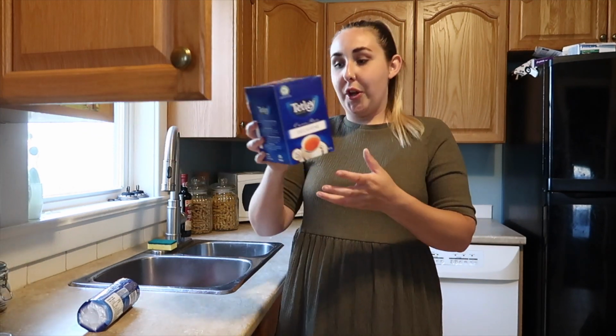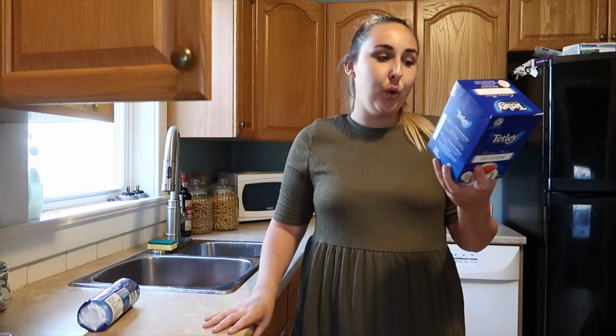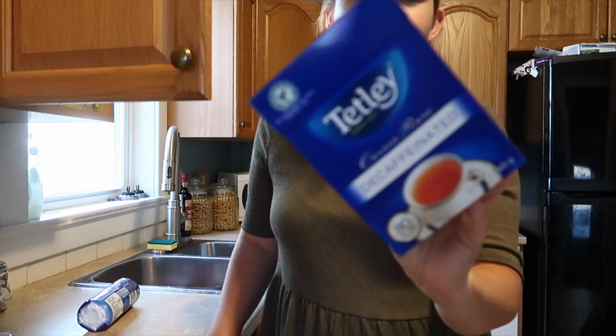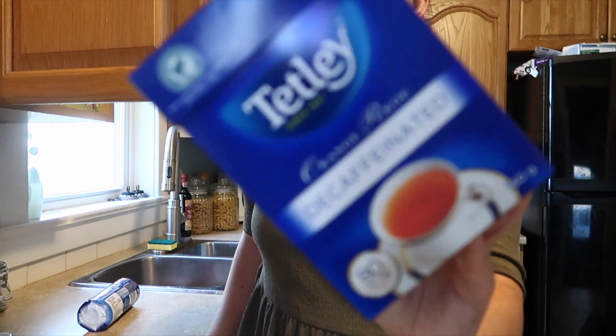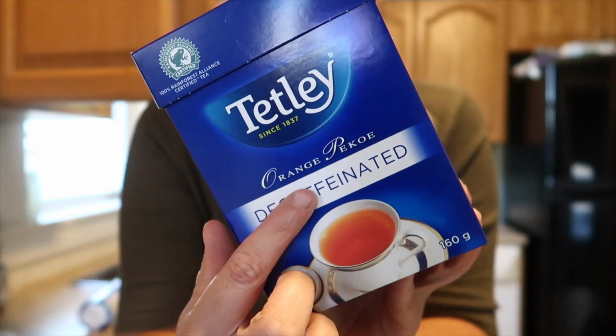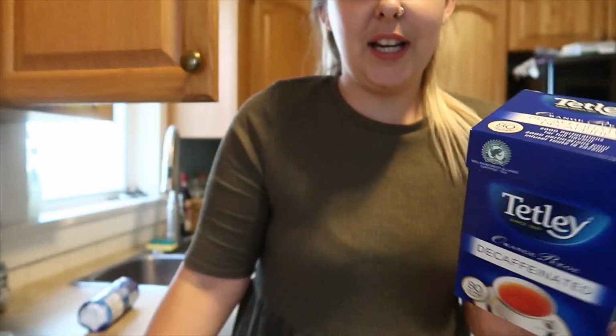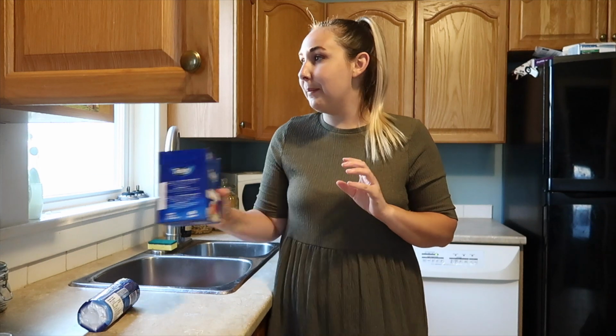We still drink tea over here. So we pick up the Tetley tea from Walmart, and it's called Orange Pico over here for some weird reason. I don't know why it's called that. I've never noticed that in the UK for it to say Orange Pico there. When me and Jake first came to Canada, we thought it was like an orange flavouring, so we didn't buy them for ages until someone told us that they were just the normal tea bags.